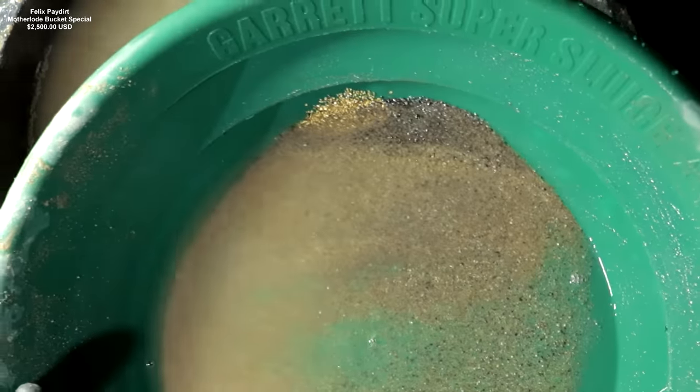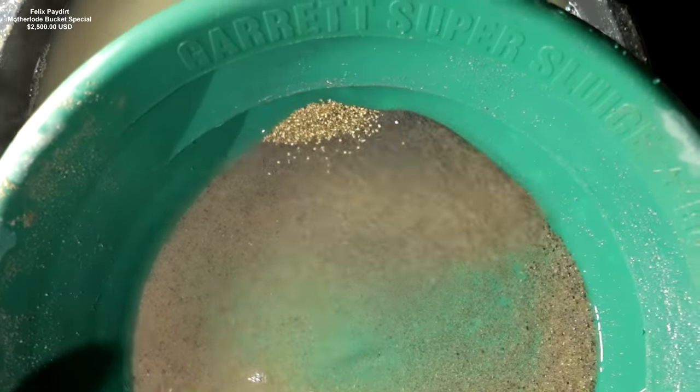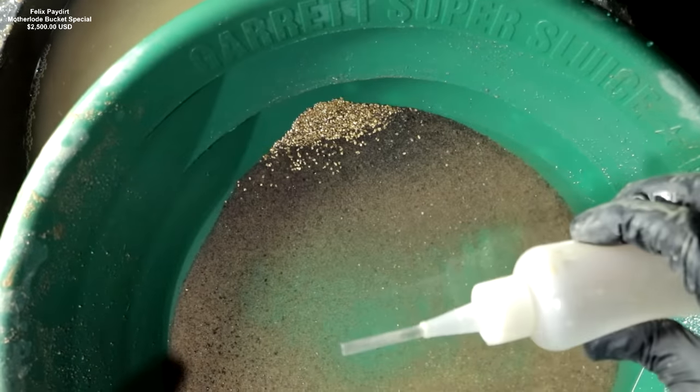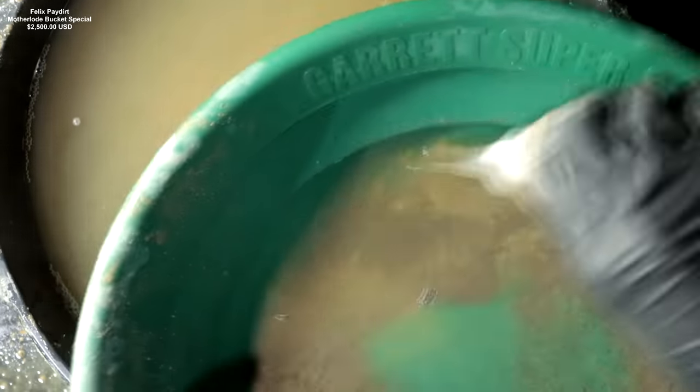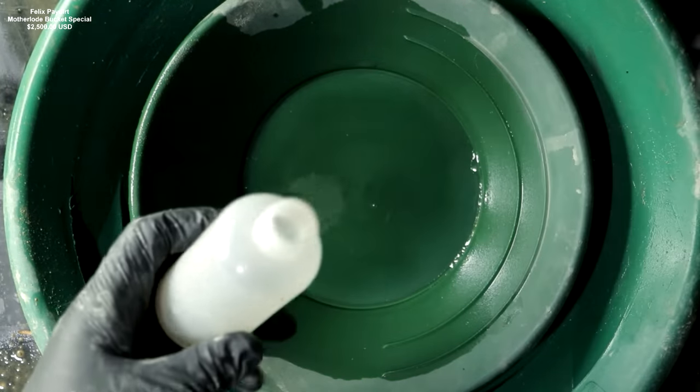Looks pretty good so far. And even though there's no magnetite, that hematite does make it difficult. So it's still a challenge. All right, I'm gonna grab this with the snuffer bottle. Wow, that is a lot. All right, here we go. This is the smallest size gold.